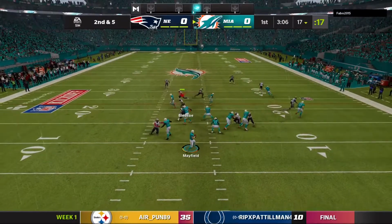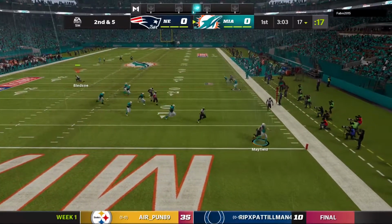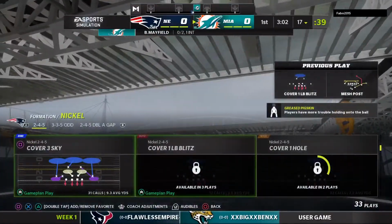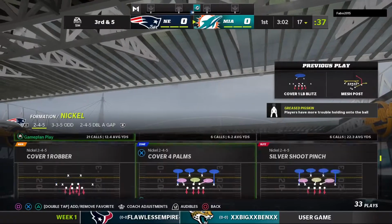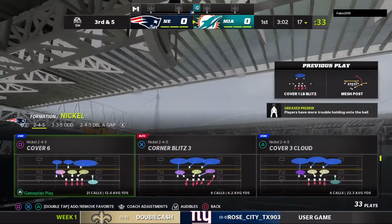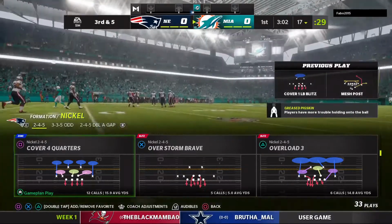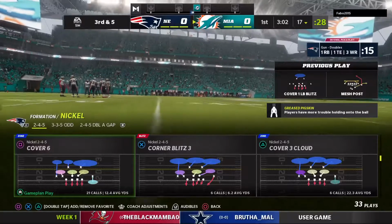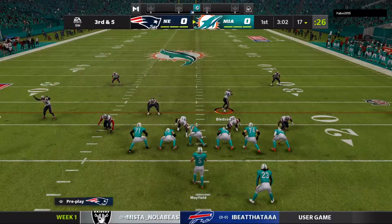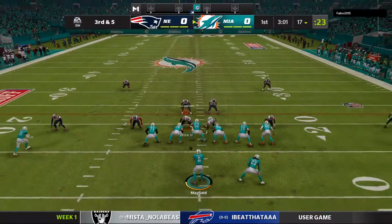From the 17, Mayfield. Flushed out right. And he'll be hit as he releases it, and that'll fall incomplete. Different pass rushes are designed for different things. Sometimes you want to keep the quarterback in the pocket. Sometimes you want him to flush. I don't know exactly how this one was designed, but they made sure they moved him to his right. He got out of the pocket. Unfortunately for him, he was hit as he tried to throw the ball, and that resulted in an incompletion.